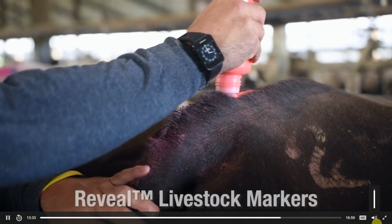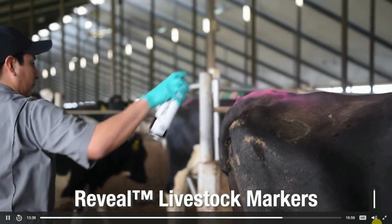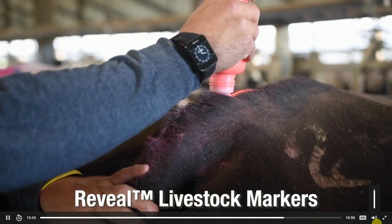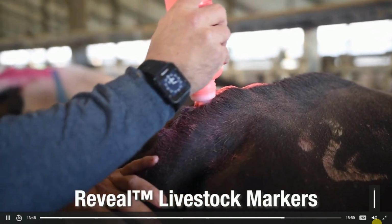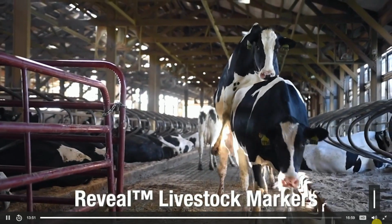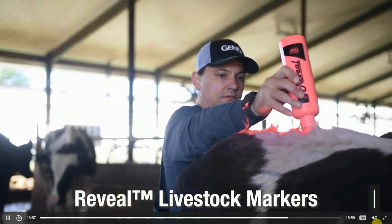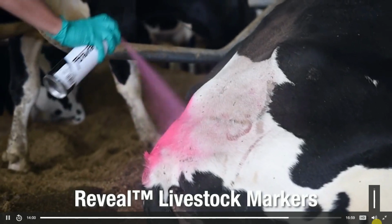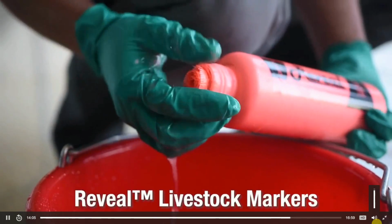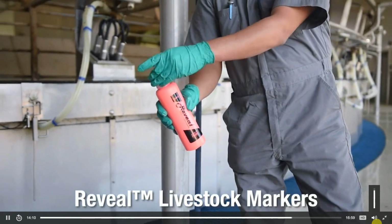Tail paint is a commonly used heat detection aid. Brush-on paint or spray paint, like Reveal Livestock markers, can serve as an accurate aid. The paint is applied in a 2 by 6 inch strip on an animal's tail head. The paint is then removed by the mounting action of other animals, letting you know when the animal is in heat. Reveal lasts for 7 to 10 days with minimal touch-ups, depending on conditions. For best application of the brush-on paint, rinse out the brush applicator between uses for better paint flow. Also, a small amount of paint goes a long way.